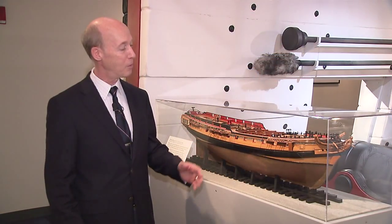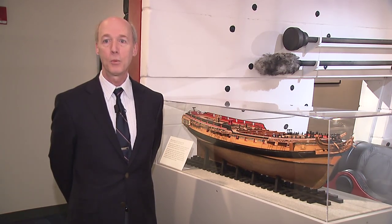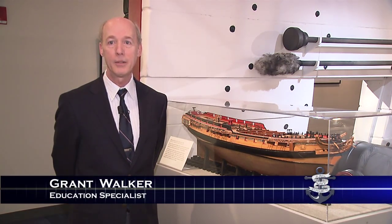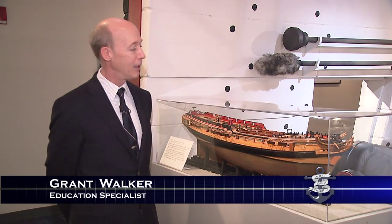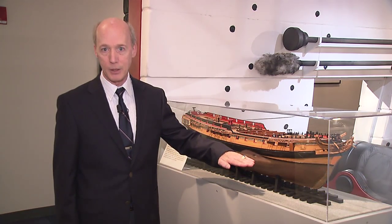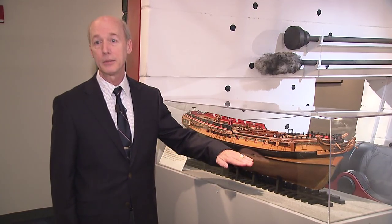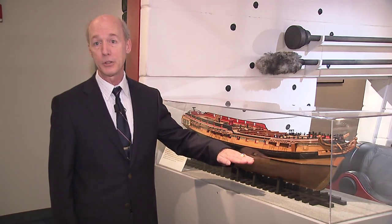We're standing before a model of a British frigate called the Minerva. And Minerva was a very, very groundbreaking, very important ship. Until Minerva was built, the largest frigates on the high seas carried 32 guns. She carried 38. So she was already considerably bigger than any other frigate she might meet.